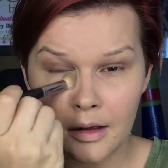If you really want to brighten up your under eye area, mix this with white concealer. And you can see I'm not just doing the area under my eye. I'm focusing kind of on this whole area so that I don't just have these light circles under my eyes, and giving me a little bit of a wake me up. So we will do the other side now.